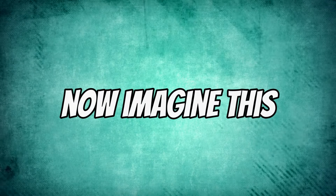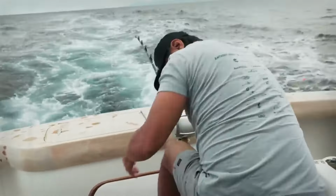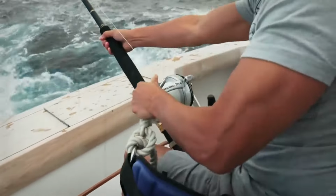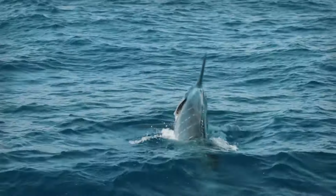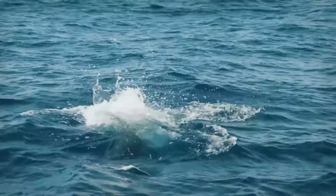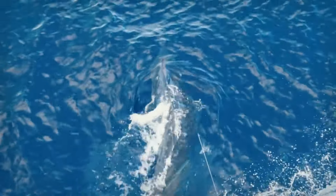Now, imagine this. You've hooked a blue marlin, and it's off to the races. Your line is zipping off the reel faster than you can say reel it in. And suddenly, you find yourself in a game of tug-of-war with a creature that's built for speed. It's like starting a marathon from your own 1-yard line. Talk about a challenge. But fear not, fellow anglers, for there are ways to navigate this aquatic obstacle course.